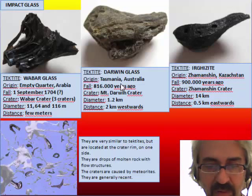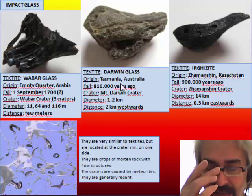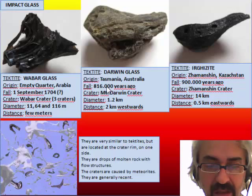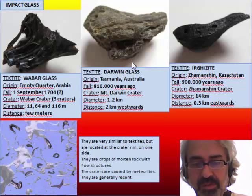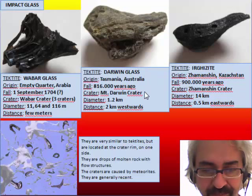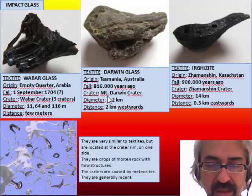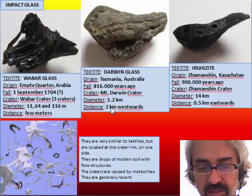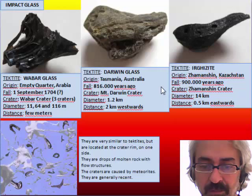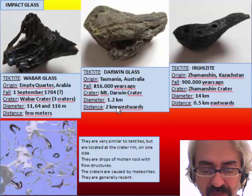Another, a little bit more important, more abundant glass is from Tasmania. It has a similar age to australasite, but there is no relation, and this is Mount Darwin, for this reason it's called Darwin glass. The impact crater is very small, 1.2 kilometer, and the distance reached by this glass is 2 kilometers in a westward direction. So this is one of the farthest reached.